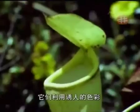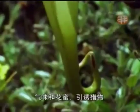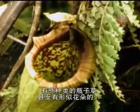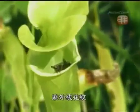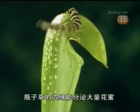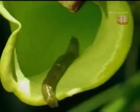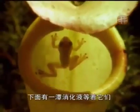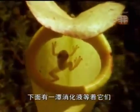They attract prey through a mixture of attractive color, smell, and nectar. Some pitcher species even have UV patterns that resemble flowers. The brim of the pitcher produces a lot of nectar. But to get to it, you have to step on the slippery edge. And below, there's a pool of digestive juices.